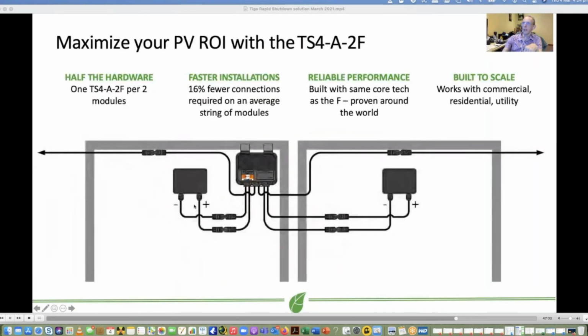So this is how the TS4-A-2F would be connected to a module. You just clip it on the corner of the frame, and then the connections are as shown here. Again, it's a lower cost solution in terms of hardware. It requires 16% fewer connections, and it saves you a bulk of time, particularly if you're doing a commercial job where you would have a lot of them to deploy. And it's built to scale, so you can deploy 6 or you can deploy hundreds of them. There's no limitations in that respect.